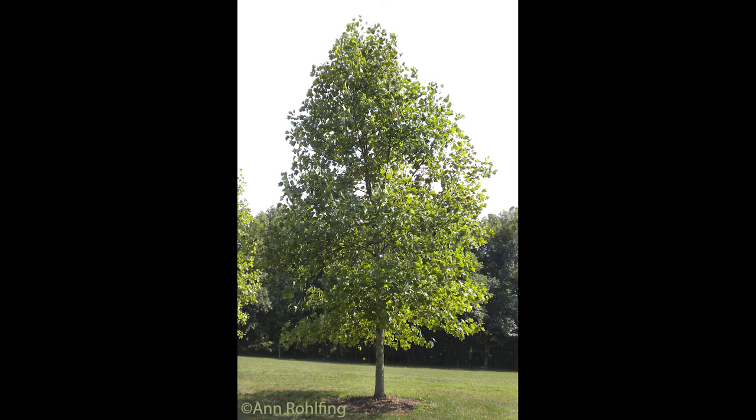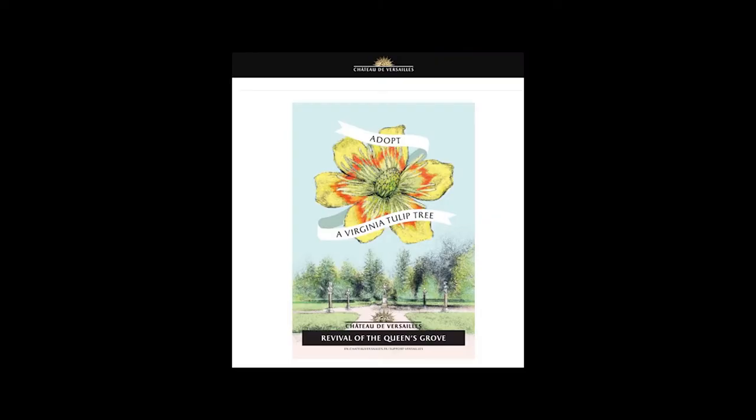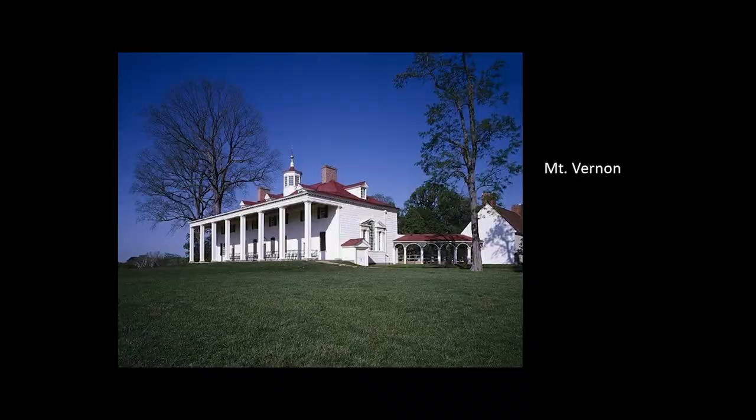Tulip trees were sent over to Europe as early as 1687, admired for their form and beautiful flowers. Marie Antoinette loved the trees and had them planted at Versailles in the 1780s. Several stood until a huge storm on December 26, 1999. They have since been replanted.